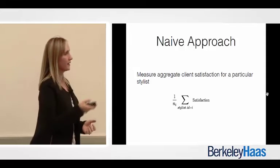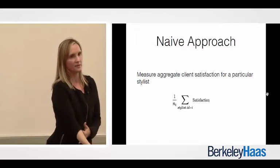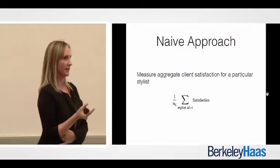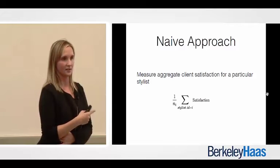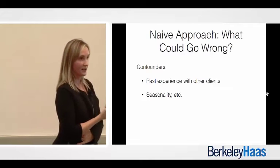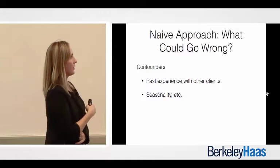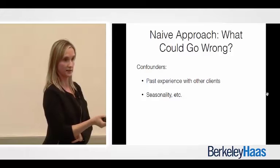And then there is a naive approach, which we already touched on. One would say, why can't we just measure a stylist by aggregating the client feedback? For example, satisfaction on an ordinal scale from 1 to 5. We can just aggregate this and give you a mean, or average, satisfaction. Well, it could be nice, but there are some confounders there. For example, some stylists could be more experienced than others, and so their past experience with the same client or a different client can contribute to that satisfaction.